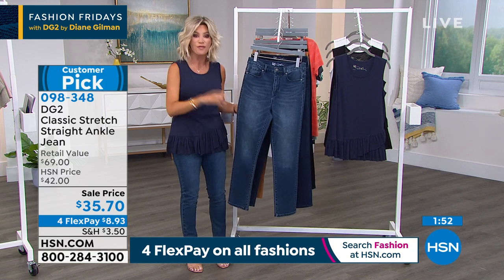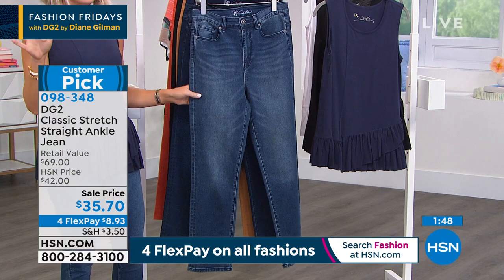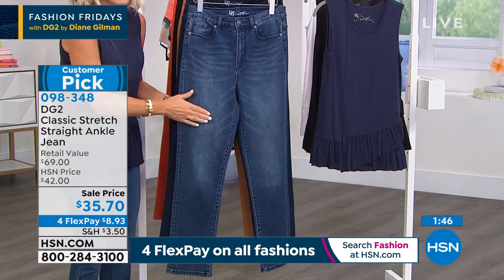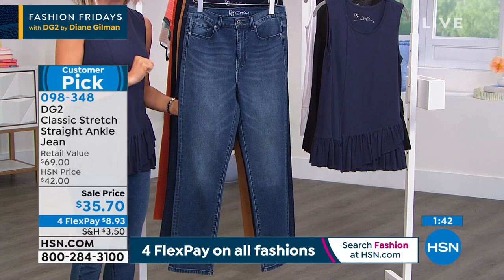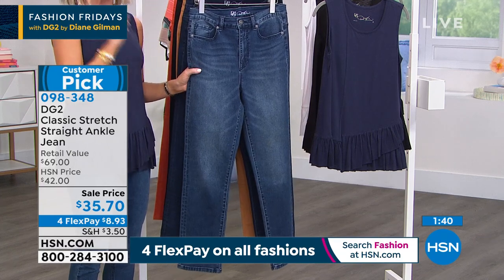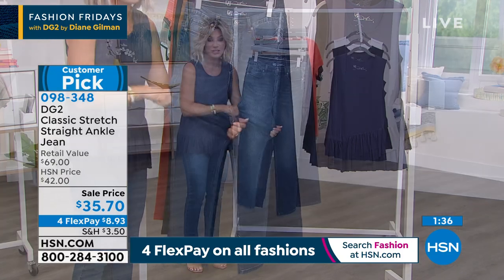So today, if you're saying, I need to get some basic jeans, whether you've gained weight or lost weight, whatever the case may be, get these home today. Because again, you're going to have these for 20 or 30 years. I still have my original classic denim in the classic black boot cut that I have from Diane 15 years ago. So again, these are investments in your style.